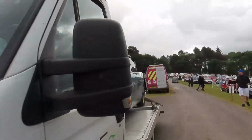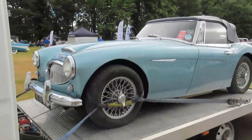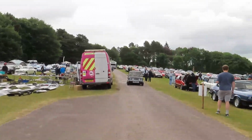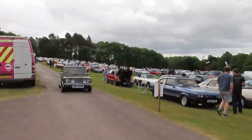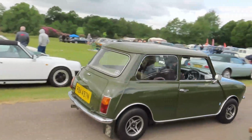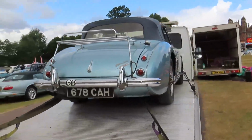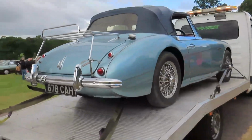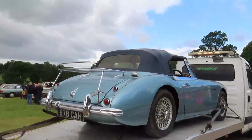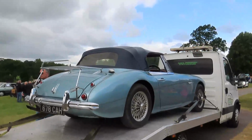It is, oh wow, a very nice Austin Healey Mark II 3000. That's pretty cool. Getting transported here, and a little Mini Clubman also driving past us. That looks quite cool in that shade of green. This looks to be quite an original Austin Healey actually. It looks to be maybe original paint, quite a sort of, I don't want to say scabby because that word's a bit mean, but mellowed. That's probably a better word for the paintwork and condition of this Austin Healey.